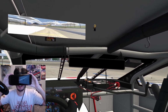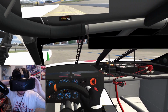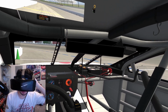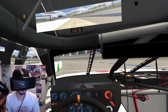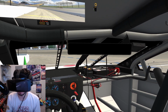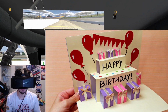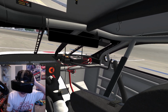But here we go. Oh my gosh. So we were at Iowa in the ARCA car. Whoa. You guys can't see this because it's not 3D, obviously, but the best way I can describe this is it looks almost like real life. Like the car itself, you can tell it's a little unpolished. It almost feels like one of those really fancy birthday cards that you get for somebody where you fold it up and everything pops out. It almost feels like that, but it's still incredibly realistic.